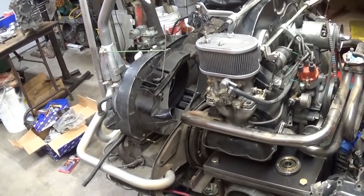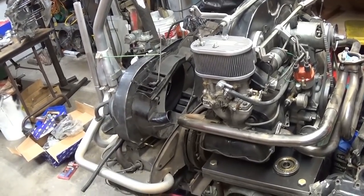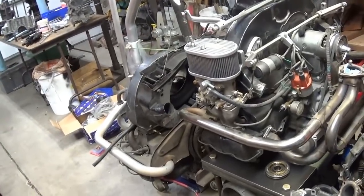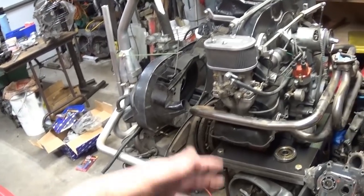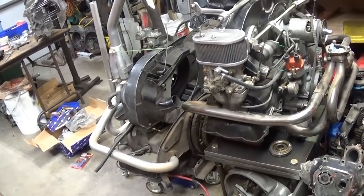And so I ordered the heads thinking it was either a 1776 or an 1835. It just felt like all the 1776s I've had. This thing was crazy. So then when I got it, and I was waiting for the heads, I tore that down, and it's like, oh, this is a stock block. Well, now what am I going to do?